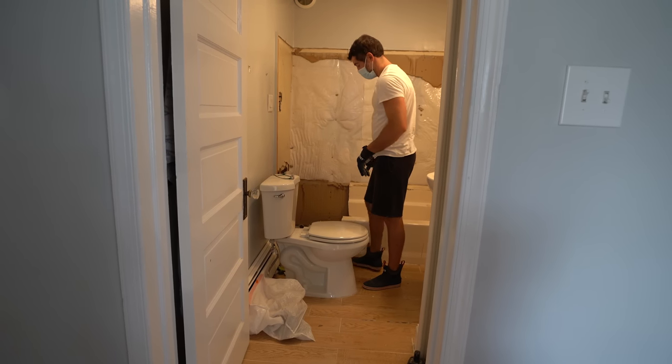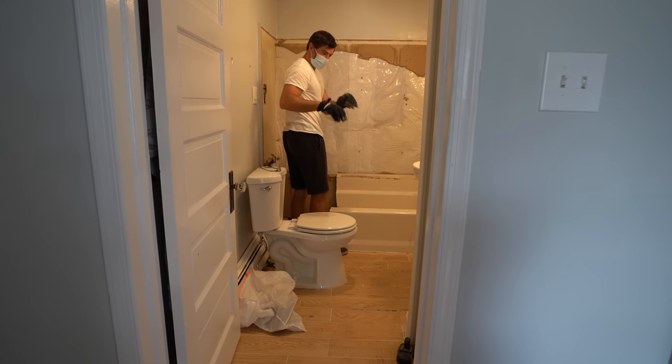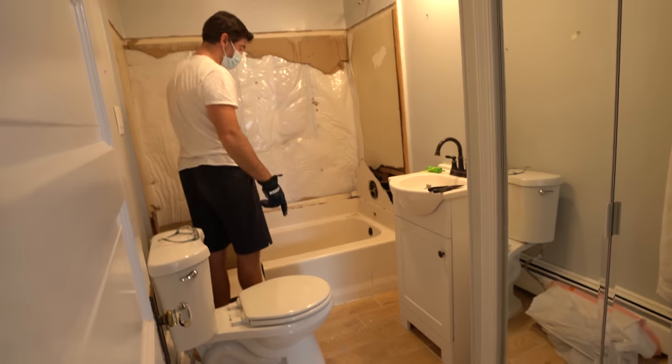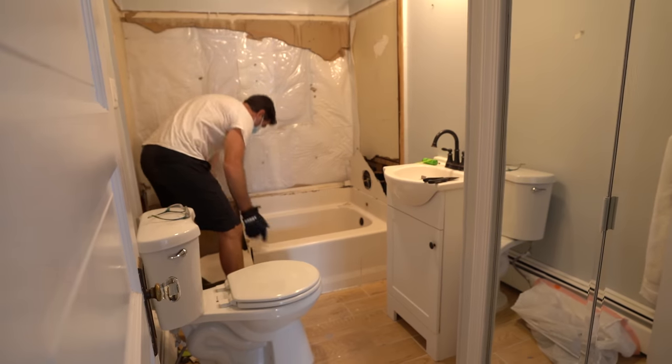Okay, the tricky part. Pulling the towel out and then over everything. Just for whatever reason, we want to keep the toilet intact so maybe we can sleep here tonight. It'll probably be easier if I cut this out, but.